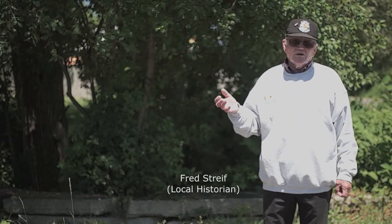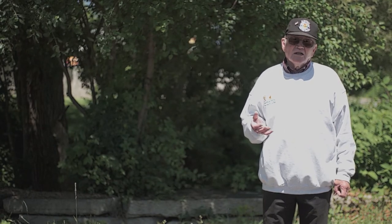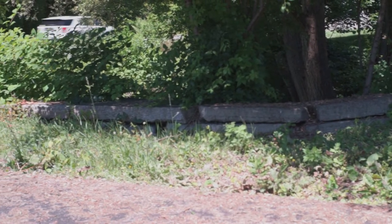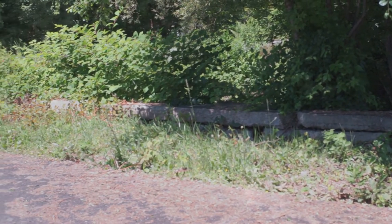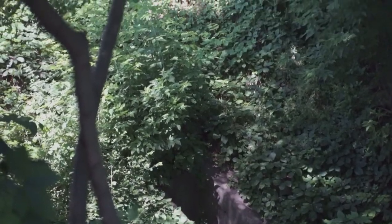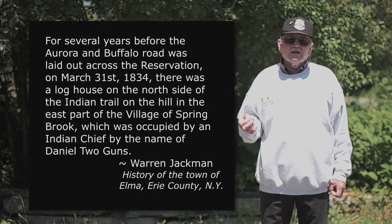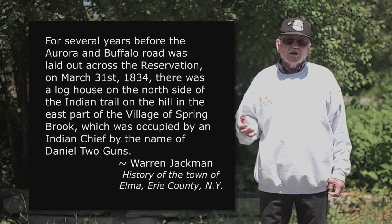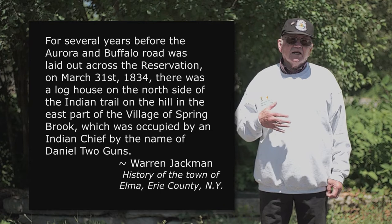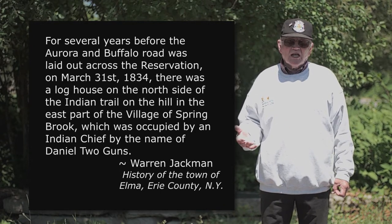This area here was a great spring, and it was named the same as the village's name, Springbrook. It originated when Daniel Tugans had this little spring here that would water cattle, water horses, and for people on their way from Holland, Wales, East Aurora, on their way to Springbrook. He also had a bar and hotel that people could stay at.